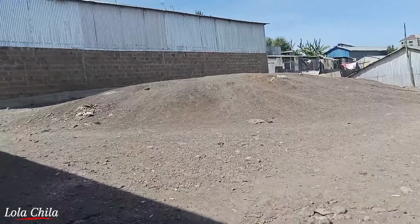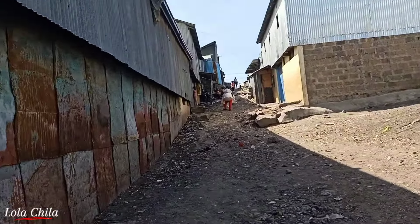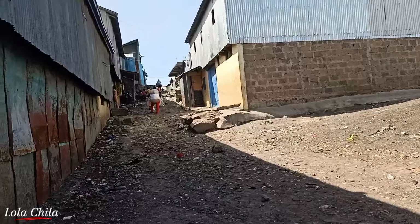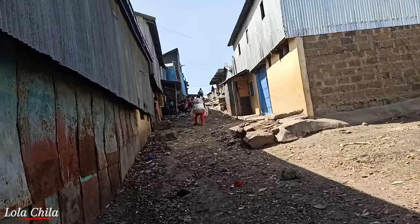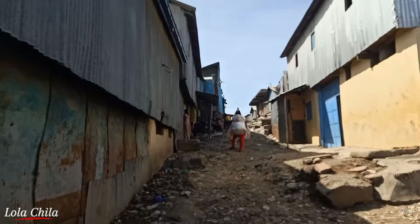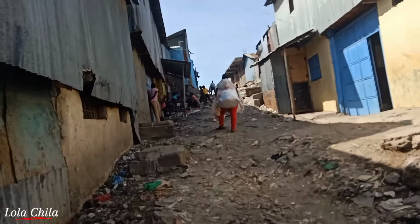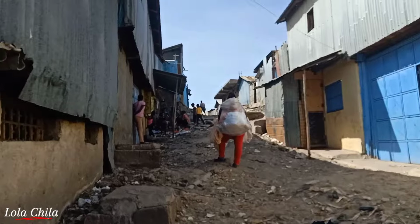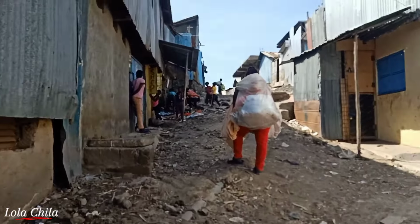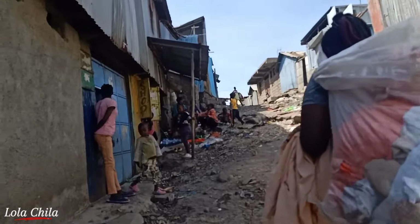Children will always find a place to play. I love that. There are some few spaces for children playing compared to Pipeline, where I saw children struggling to find a place to play. Here I can see there are spaces at least outside the gates. Oh my god, we're going up a steep hill.